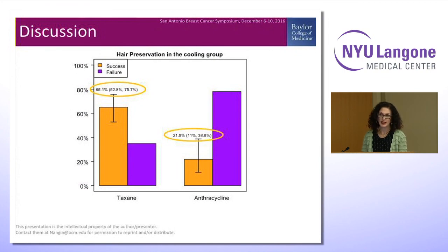And what happened in this trial was, and this is just to show you the difference between chemotherapies, on the left are the taxanes, so drugs like Taxol or Taxotere, which worked reasonably well with this cap. On the right were the anthracyclines, so drugs like adriamycin, which did not work particularly well. But very importantly, the statistics were about 50% of people lost 50% of their hair, which means that 50% of the people who sat with this cooling cap for every chemo treatment still lost at least 50% of their hair.